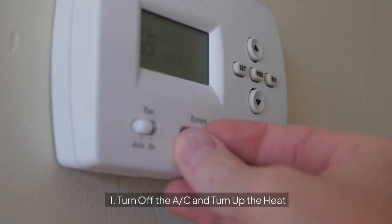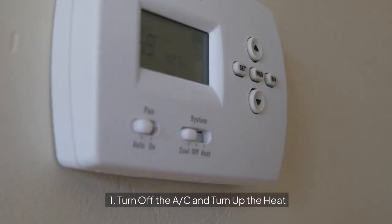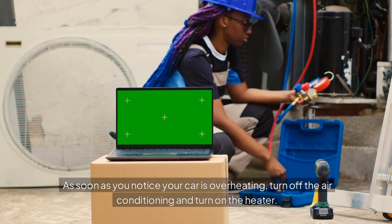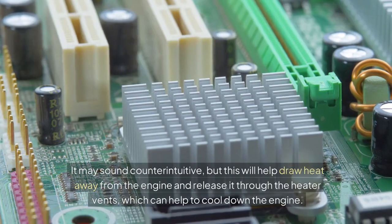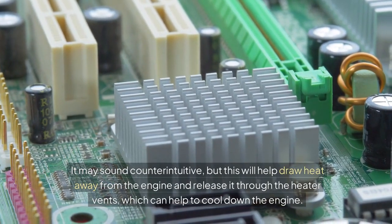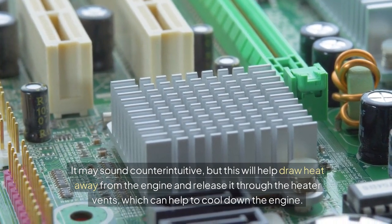1. Turn off the AC and turn up the heat. As soon as you notice your car is overheating, turn off the air conditioning and turn on the heater. It may sound counterintuitive, but this will help draw heat away from the engine and release it through the heater vents, which can help to cool down the engine.